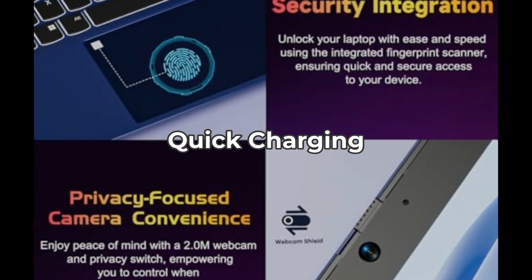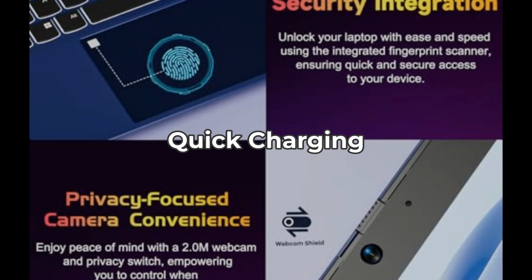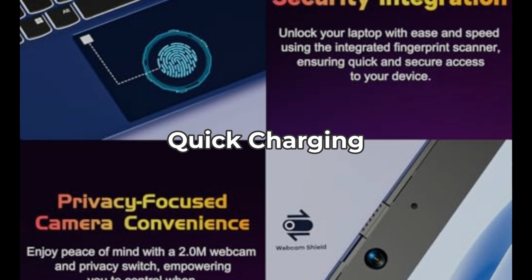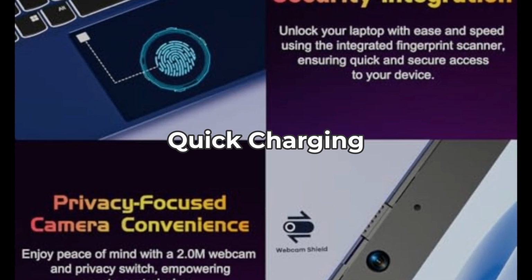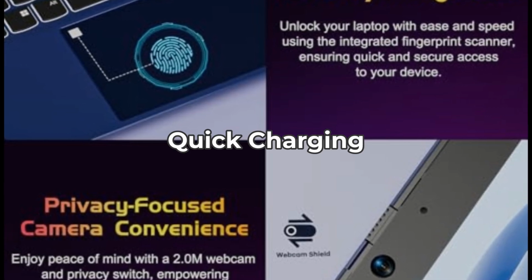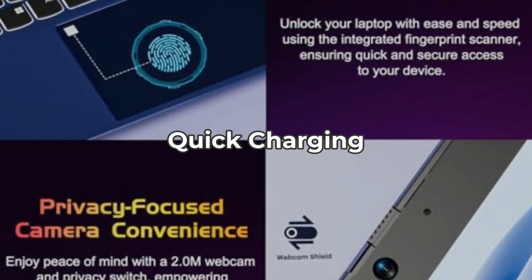The Nemo comes equipped with a 65W PD fast charging adapter compatible with many Type-C devices. This means less time tethered to your charger and more freedom on the go. Just be aware that the fast charge might come with a price if your battery issues arise down the line.